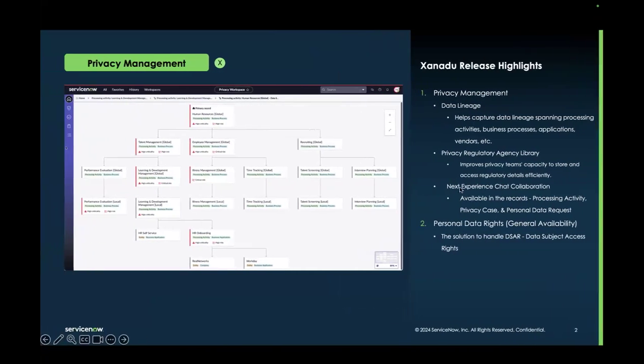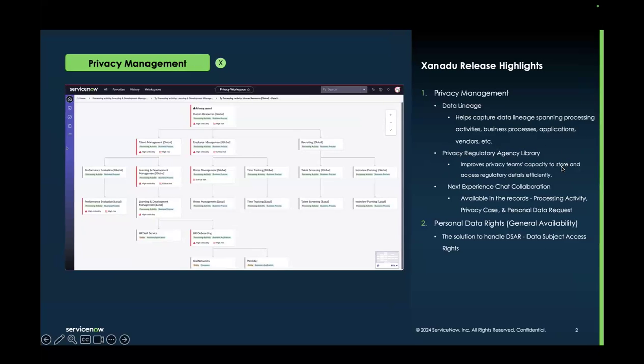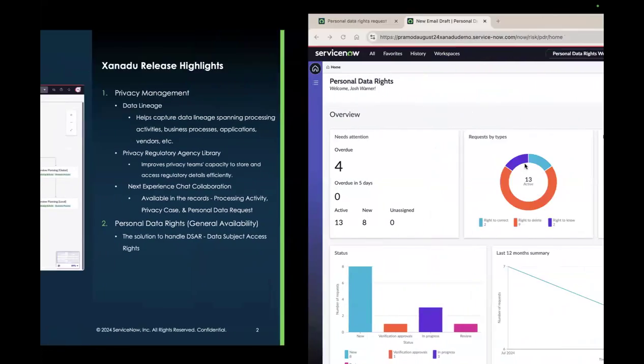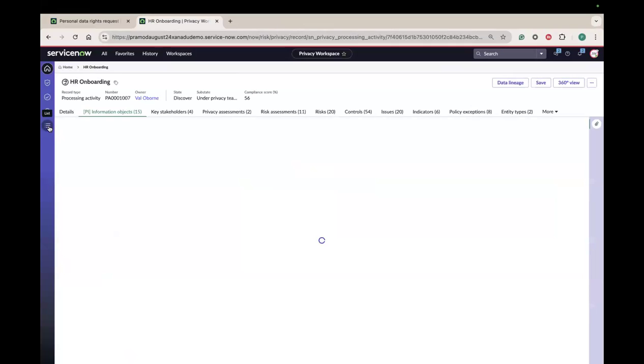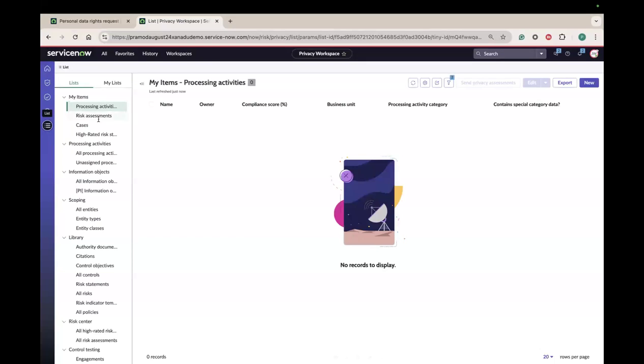So for that, the whole idea of providing a privacy regulatory agency is to keep track of regulators whom we need to be in contact with at regular intervals, right? Be it a privacy case or a privacy regulation that we are working on. In case we wanted to contact regulators, this is going to be the option for us to have an interaction with them. The way it works is if I go to the privacy workspace, on the privacy workspace, we have provided an option called agency.